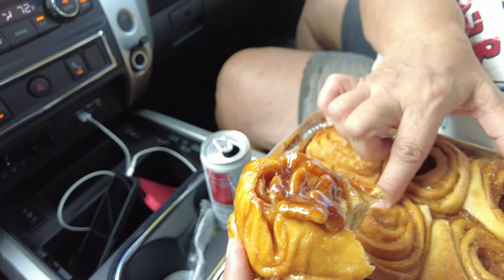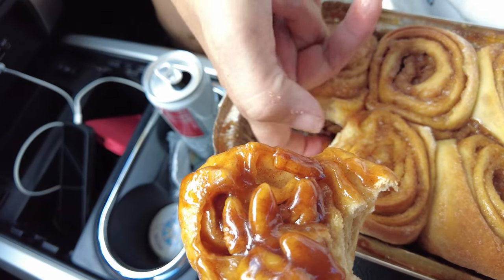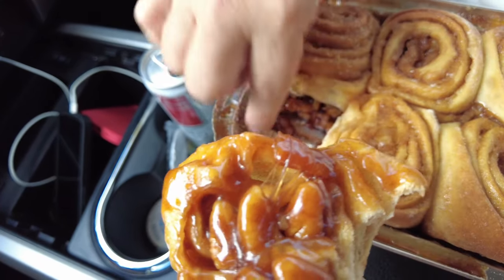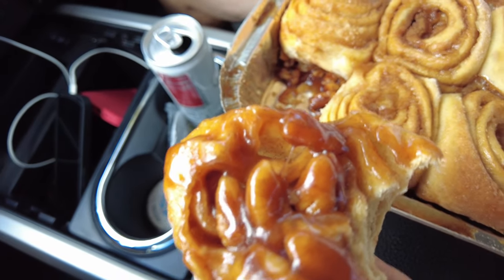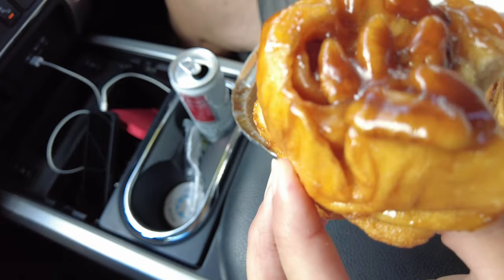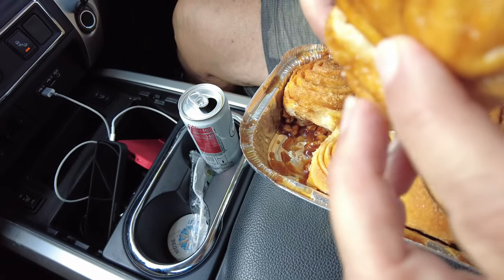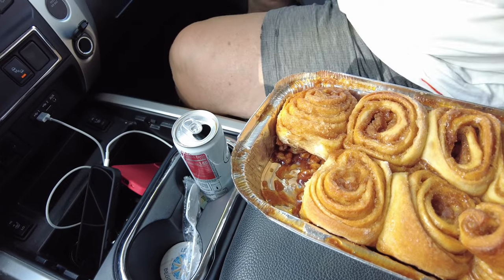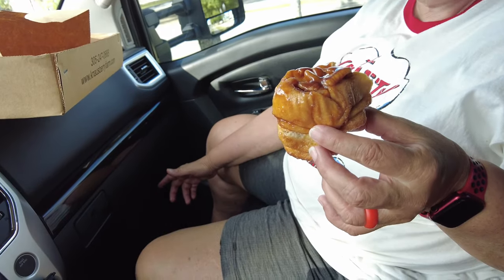The bottom's where all the caramel stuff is. The gooey stuff. But let me tell you, it's fantastic. It was worth the wait. You didn't have to wait that long. It was probably 15 minutes. You want one? Yeah, I'll get mine. Okay, I'm going to eat mine. I'm going to look at it. I think maybe I'll wait until I get to the camera. Anyway, looks good. It's good.